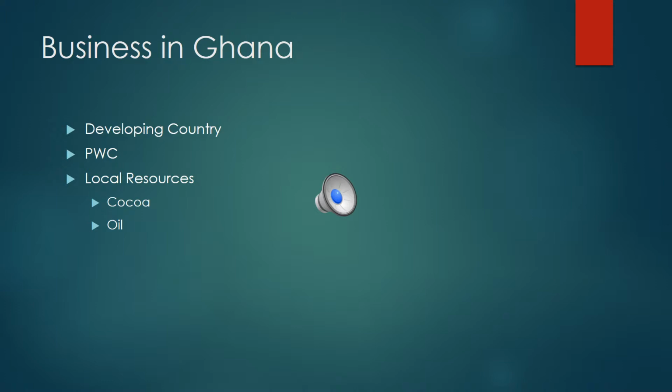Ghana also has many natural resources, including cocoa and oil. Along with these resources, they have two coastal points and ports which create easy access for cargo ships as well as vacation spots. These commodities such as cocoa, oil, and tourism bring in profits for the country and have increased many employment opportunities.